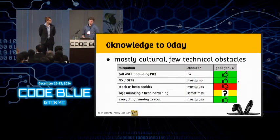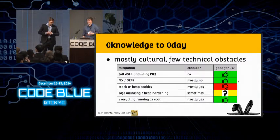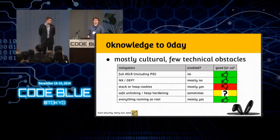So from our initial looks through these devices, and honestly through most of our prior work with embedded devices, there's usually very few technical obstacles to exploitation. Very rarely do you have ASLR, address space layout randomization, which makes it much more difficult to exploit memory corruption vulnerabilities because you don't know where existing code lies. Most of them do not have DEP, no execute, in use, and if they do, it's not complete, so it's actually rather ineffective.